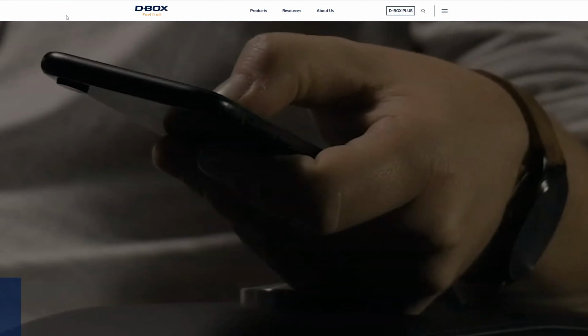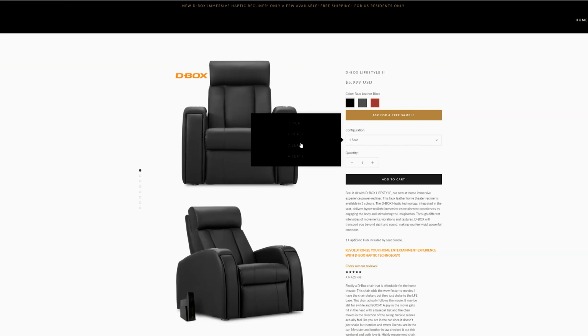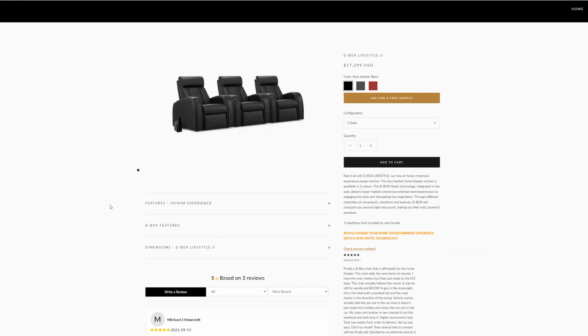Another thing that I was looking at is D-Box seats. I know that a lot of people have heard of D-Box seats in their movie theaters that they go to, like AMC has D-Box seats. D-Box also does home theater seats. It's the exact same thing, but it is 3 seats right next to each other. You buy 1, 2, 3, 4, 5, all the way up to 20. The thing is, you can't just sit in the seat, plug it into your AV receiver with an HDMI cable and be good to go.